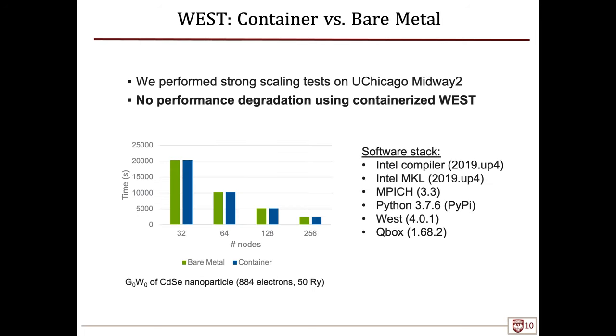The performance from the scaling tests at the University of Chicago, where we evaluated bare metal versus container, with identical environments in the container as well as outside on the bare metal, was to assess whether there's any kind of performance degradation using the containerized application. And we didn't see any performance degradation. So scaling up to 256 nodes at the University of Chicago's Computing Center, there was no performance penalty for doing that.